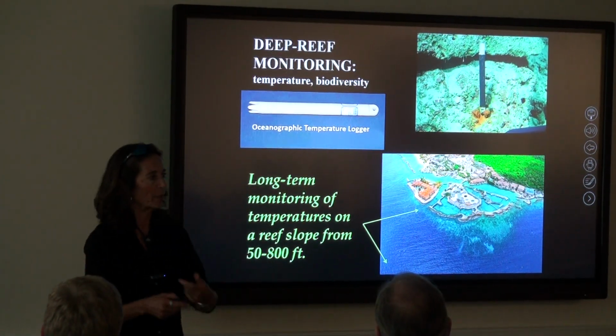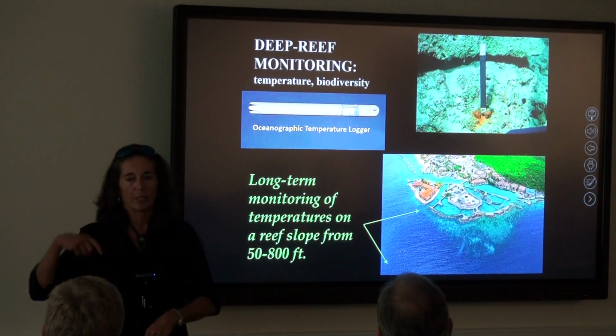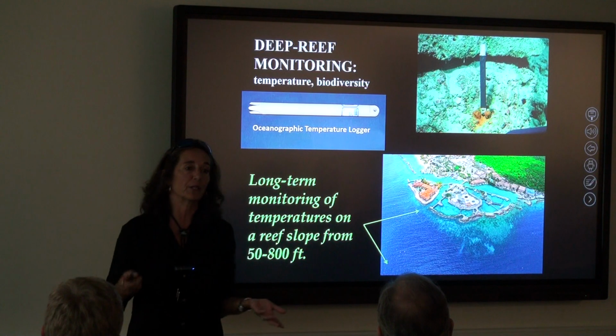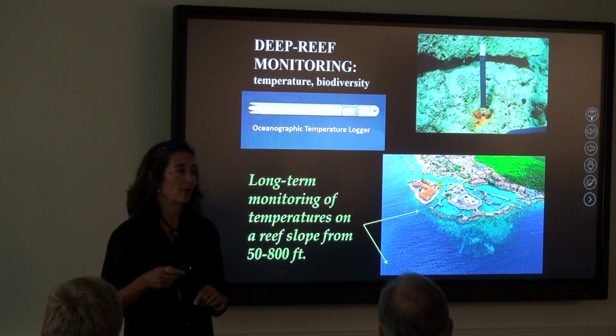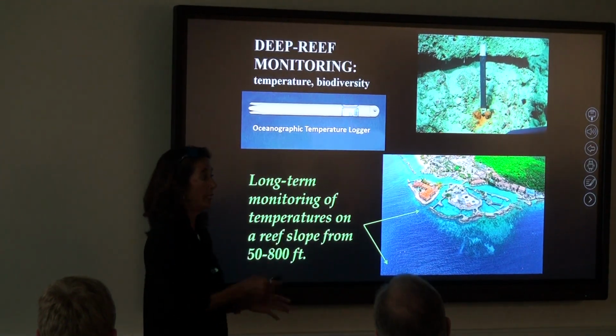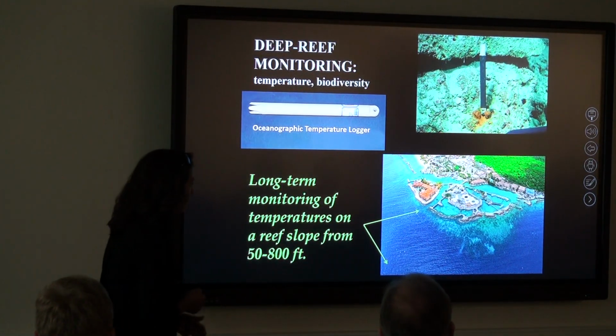After a year, we bring them up, download the data to a computer, check the battery, replace it if necessary, and put them back out. So as I speak, they're out there recording year 6 data, and we'll pick them up in November. So this is the beginning of a globally unique long-term data set.